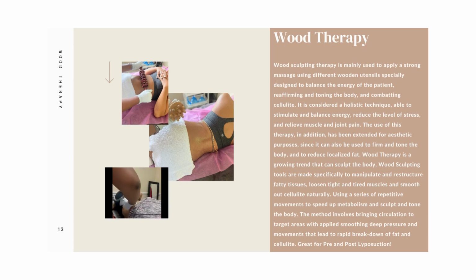She just needed to get skin tightening done as well as wood therapy. But needless to say, wood therapy, sculpting treatments, there's so many different forms of wood therapy.